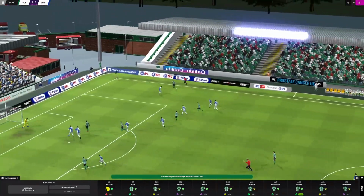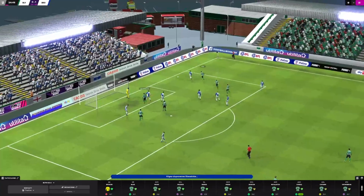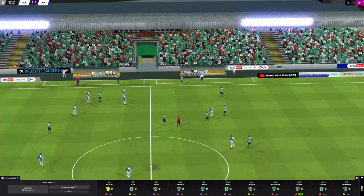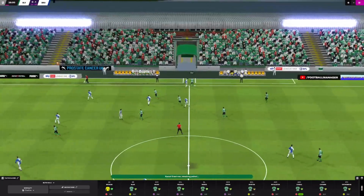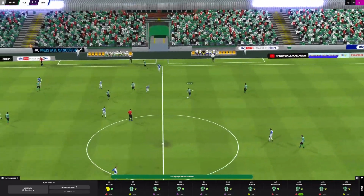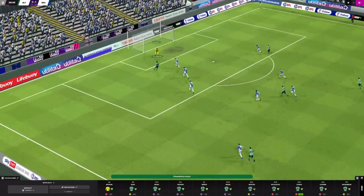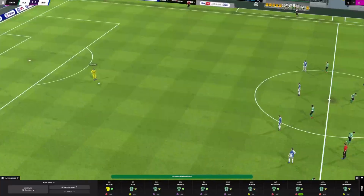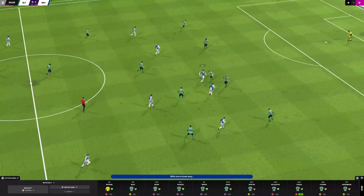McAllister, working it well down this right-hand side. Inside to Blair, back to Hodge, who whips it in for Fajeri. His shot is blocked. Throw-in now for the Spartans. Grant up to Morton, who's going to switch it over to Capani, who whips it up to Fajeri. Fajeri! He was offside, but he pulls his shot wide anyways.